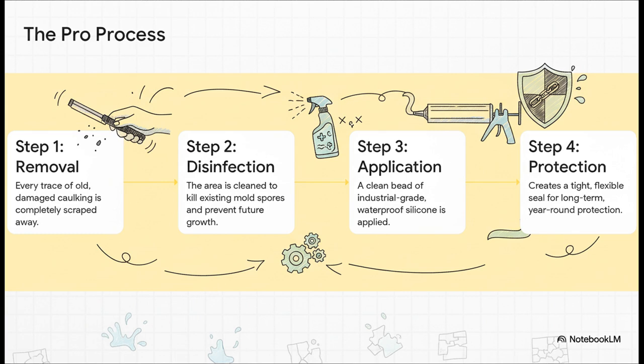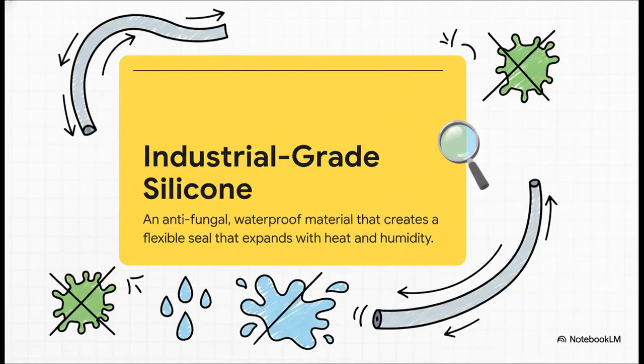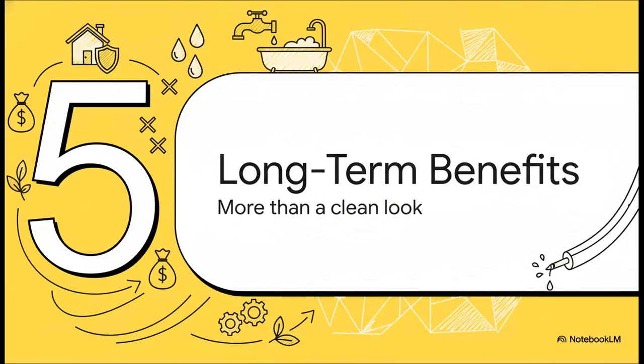This is about fixing the root cause, not just covering it up. And they don't use the same stuff you grab off the shelf at the hardware store. Professionals use an industrial-grade antifungal silicone. This material is designed to be flexible, so it actually expands and contracts with all the temperature and humidity changes in your bathroom, maintaining a perfect waterproof seal all year long. So, spending that $150 isn't just about getting a clean line of caulk. It's a true investment in the long-term health and protection of your entire home.